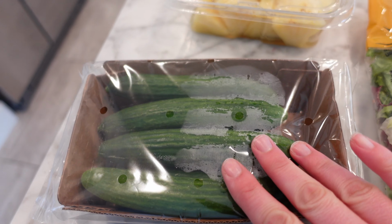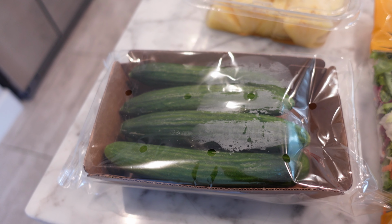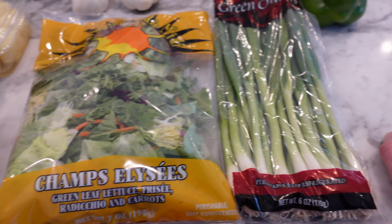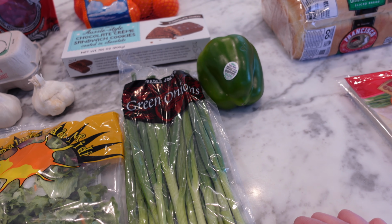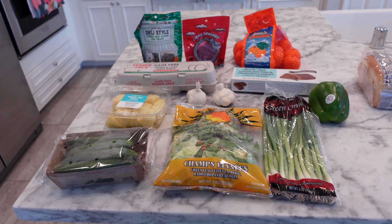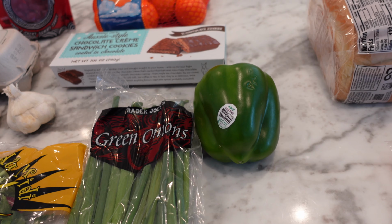Fresh pineapple, tiny cucumbers. I'm gonna be making some refrigerator pickles from these. And these are also gonna go in a salad that I'm making. Mixed salad greens, some green onions, and a green pepper. I'm gonna try to make the celestial salad that Jerry Ellen made on her channel, but I don't care for celery. That might come as a surprise to some of you, so I'm gonna sub in that green pepper.